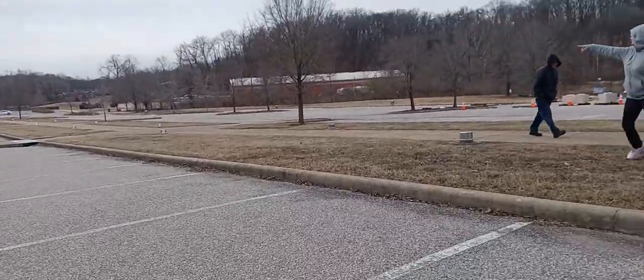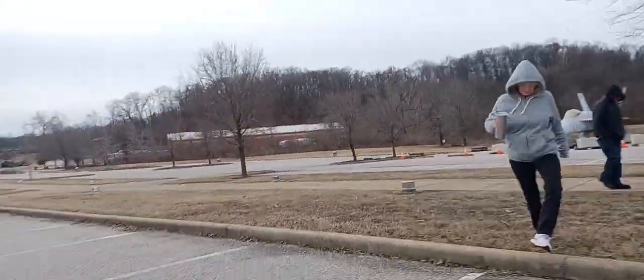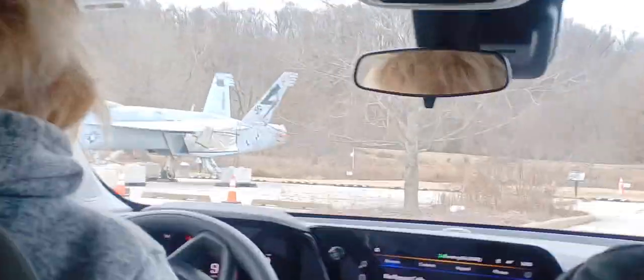Car! Woo! Okay, we're gonna go somewhere up there. Okay, now we're gonna drive over there. I thought I ended the recording there.